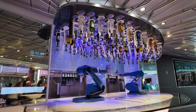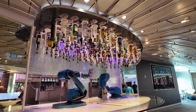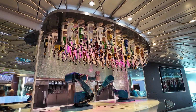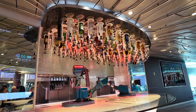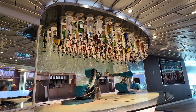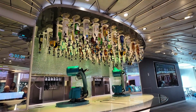Order was sent, so now the robot is making the beverage. Okay, so the cup is down. And now, where's the robot going? It's going for some ice. So mine is going to take 1 minute, yours is 3 minutes. Okay, now it's getting beverage, because all the beverages are hanging from the top.